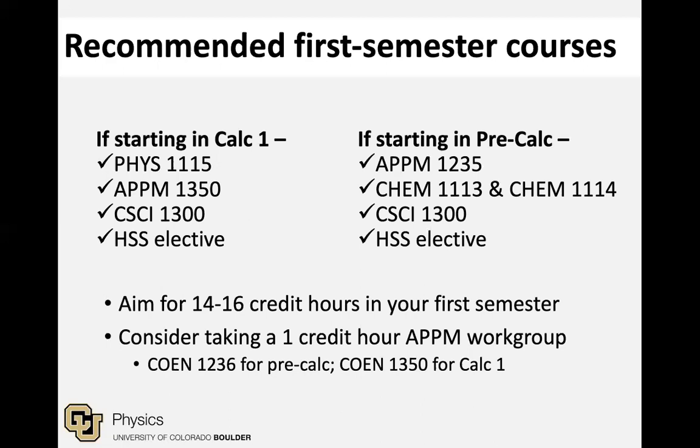And we'd also like you to consider taking a 1 credit hour applied math work group, which can help reinforce understanding for the calc and pre-calc classes. So those options are listed there if you're interested in those. That's just an extra 1 hour per week work group that'll help you through those classes.